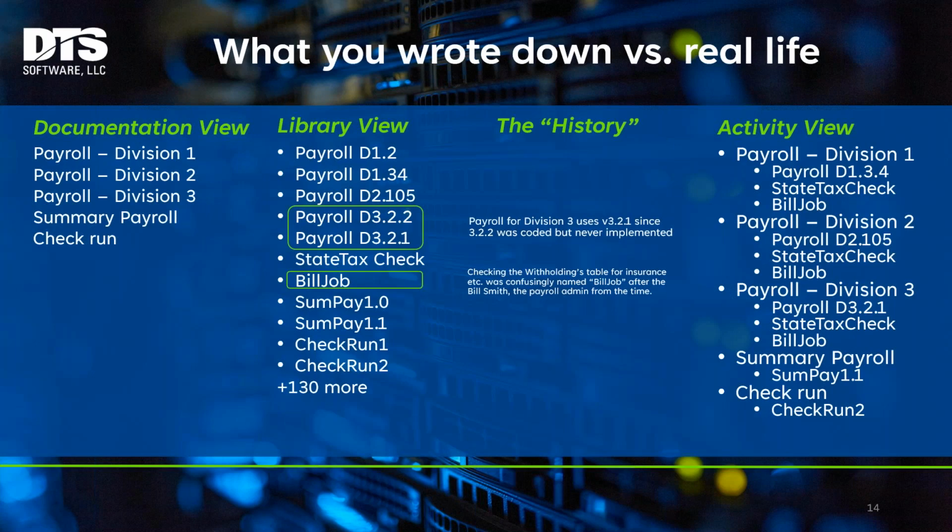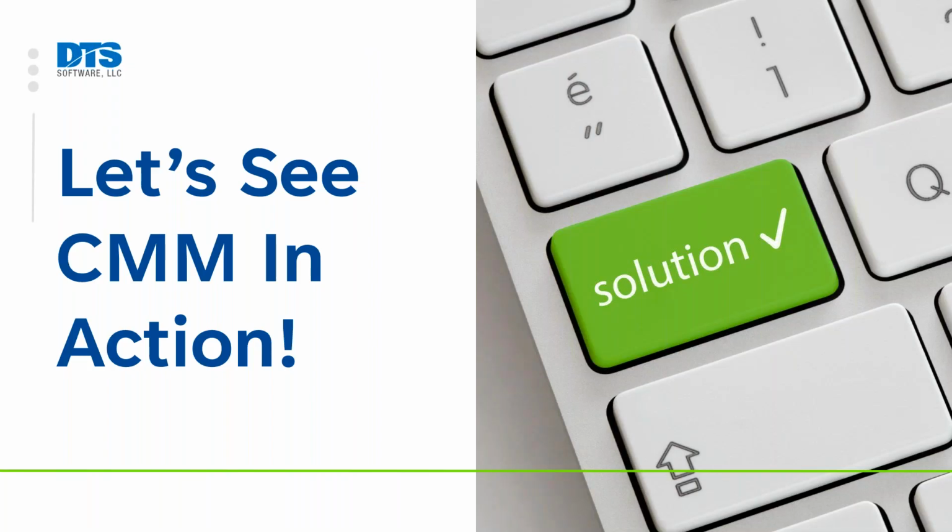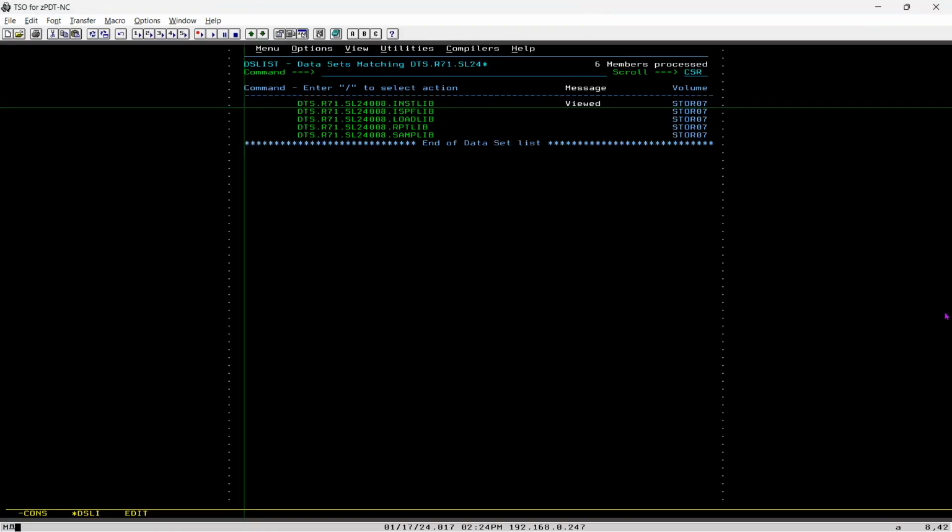All right, so that's a description of what CMM can do. Let's look at CMM and see it do its thing live and in action. TSO screen over here. All right, so our product is downloaded from the internet, and it consists of 5 PDSs. They're not PDSEs, and we provide you with this information. You download it from the internet, upload it to your mainframe, and now you're ready to do the installation.